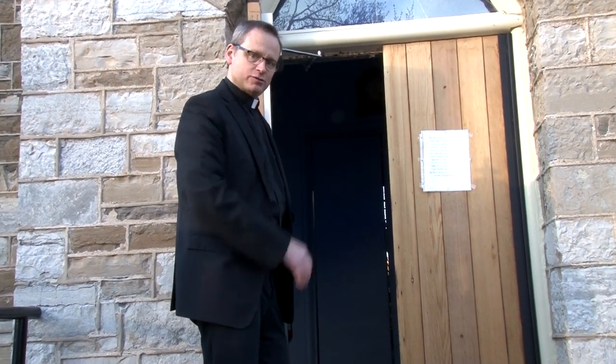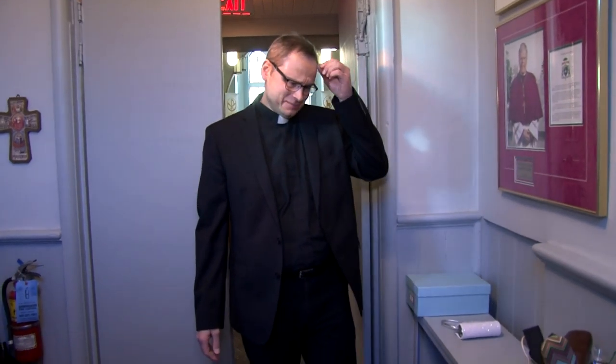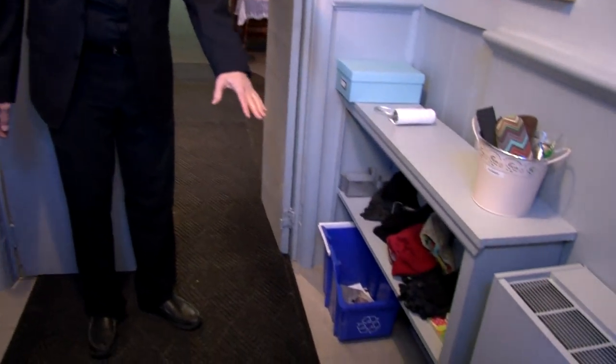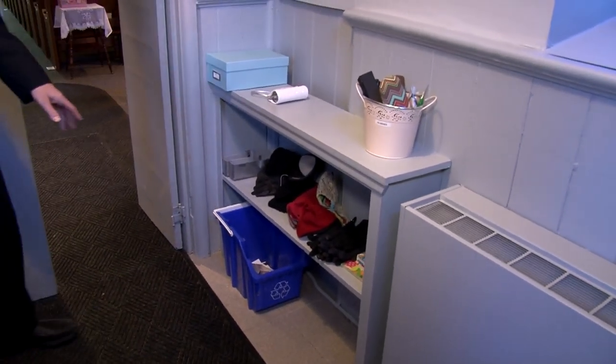Okay, so would you like to come in? Thank you. I'm so glad that you did come in. Obviously it's dimmer in here, because this is our lovely vestibule. This tends to be where the lost and found items are. If you see anything there, oh no, this was not planned. Here.